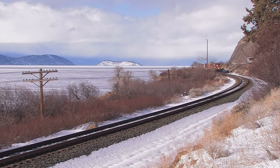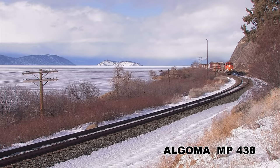Algoma is the next sighting to the south. Another BNSF heads for Klamath Falls on a cool winter's day.